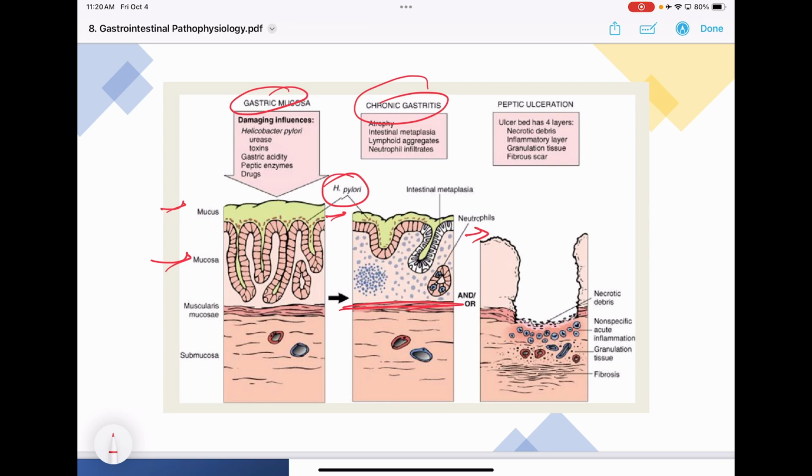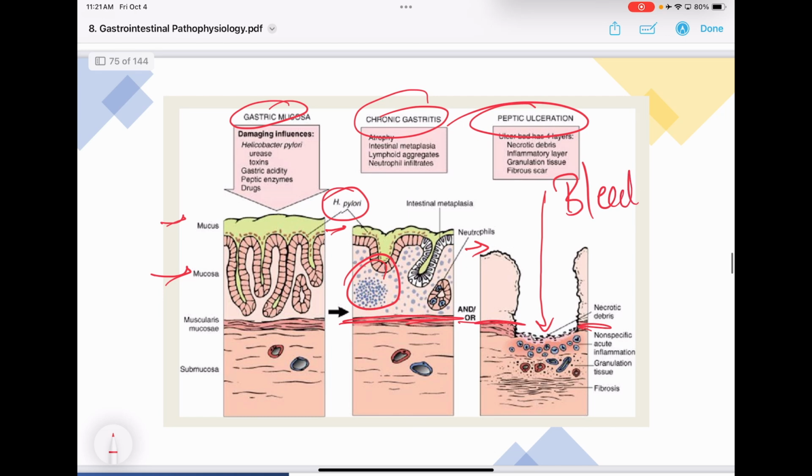We get some inflammatory properties. There is some inflammation going on. So those cells are there, but it hasn't invaded the submucosal space. Now, peptic ulceration. Look how deep we went. We went right through that barrier, the muscularis mucosa, and now we're in that submucosal layer, and that's why they have the bleeding. So if they went into that submucosal layer, they're going to have these bleeding ulcers.